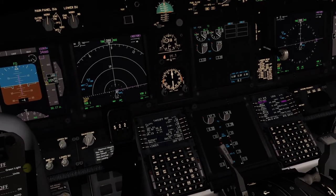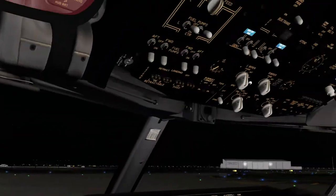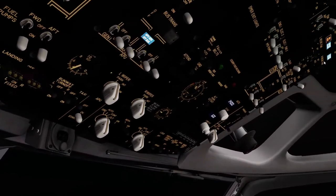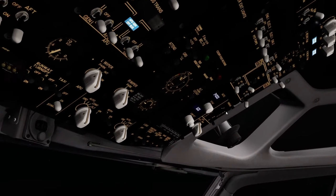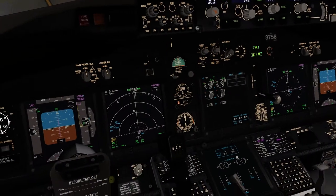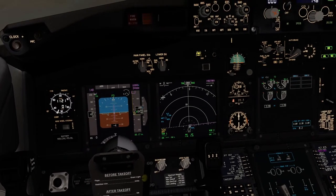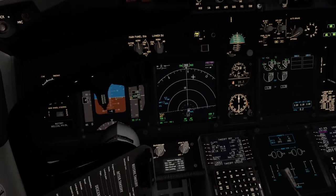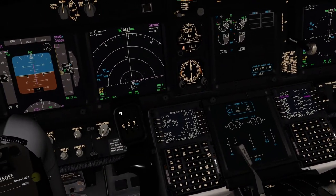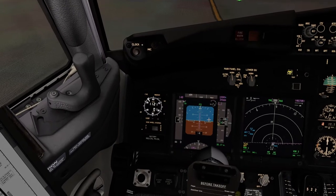Starter cutout. Both engines are stable. Flaps 5. Flight controls check. Ready. Full left, center, full right, check. Center, check. Full up, center, check. Full down, center, check. Rudder. Full left, center, check. Full right, center, check. Flight controls check completed.